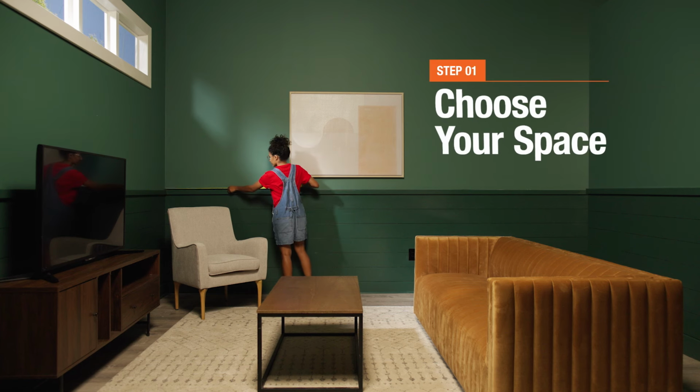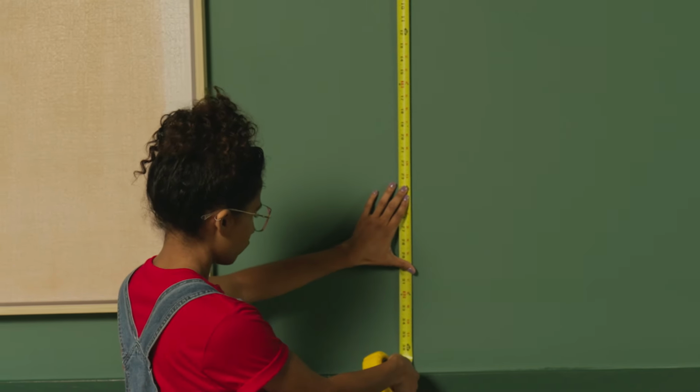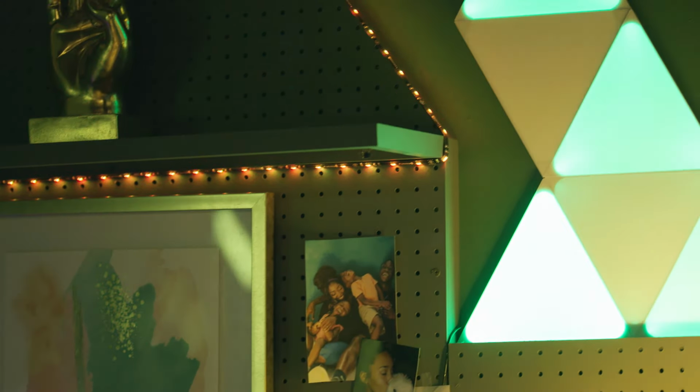If you're putting together a brand new space, measure the room to be sure your desk, screens, and gaming system or PC fit comfortably. And if your setup is already just how you like it, personalizing your space is the perfect way to show off your style and fandom.